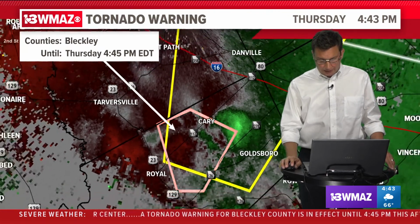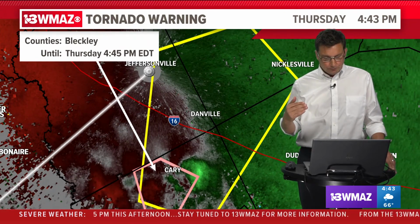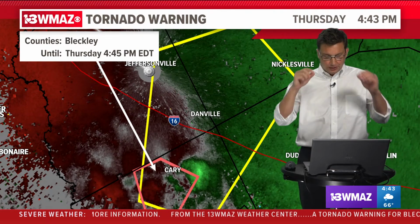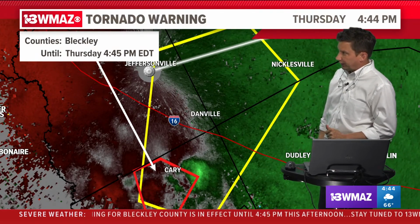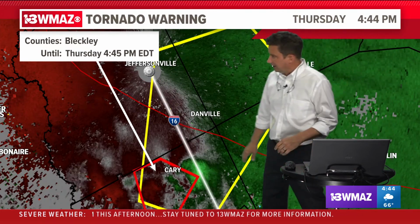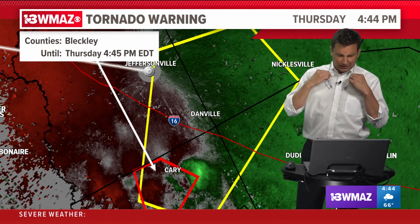That yellow polygon that you see replaces it. So that is a severe thunderstorm warning, so it's a step down in severity, but it has the tagline on there, tornado possible. And I think with any other severe thunderstorm warning we get on this cell from here on out, probably going to have tornado possible if it's not a tornado warning, just in case, because it's already had the history of doing damage. So just waiting for each scan to come through to see if we see any changes, if we see that couplet tighten up a little bit more.